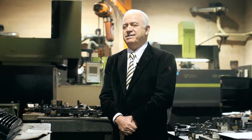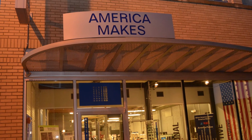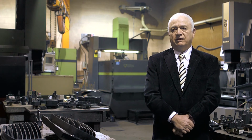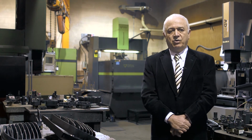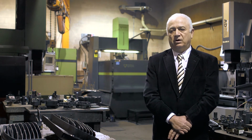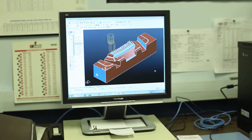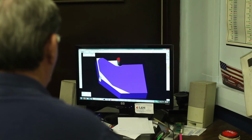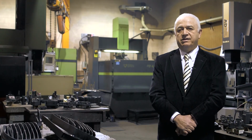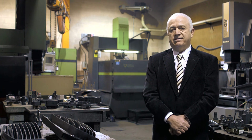Well, I think America Makes has a pivotal role here because it acts as a hub and as a resource for a very wide range of companies and universities. So we have an excellent place where we can all get together, learn about new opportunities, new technologies, and furthermore, for us as a research institution, the support that we're getting to do the research is outstanding, and we're very grateful for this support.